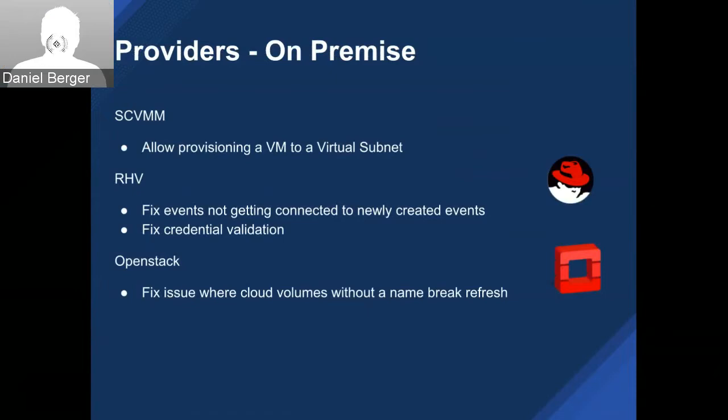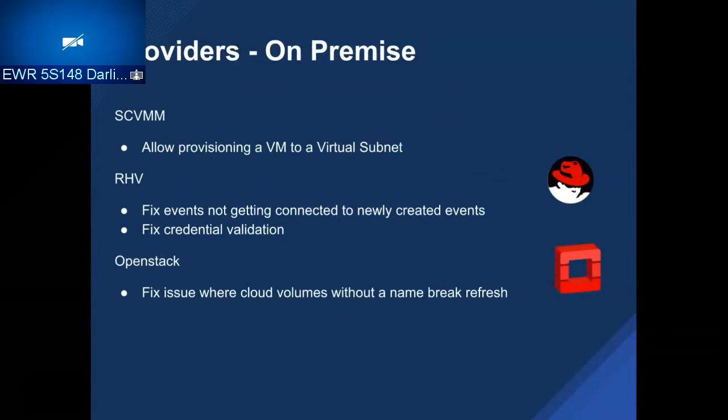And I will turn this over to Adam. All right, thanks, Dan. So this sprint for SCVMM, you can now provision a VM to a VM network or a VM subnet. Most of the code to do this was in the previous sprint, but now it's been enhanced to actually work. So with 100% more success now.